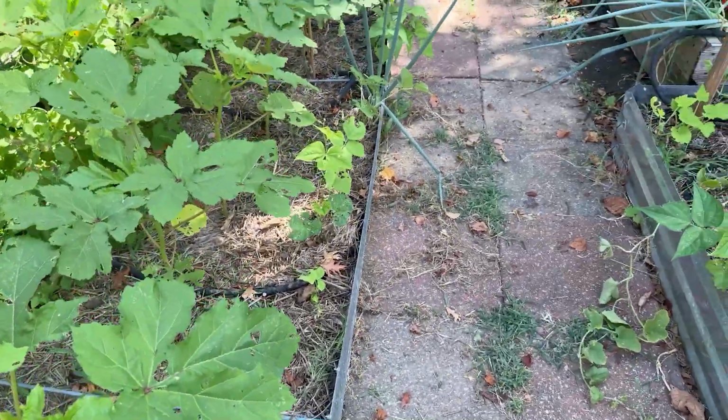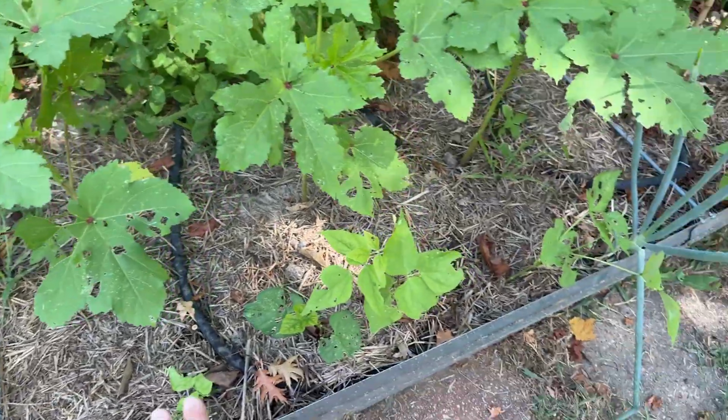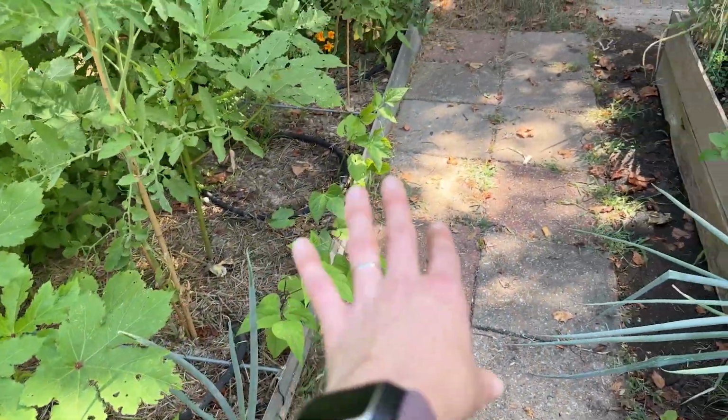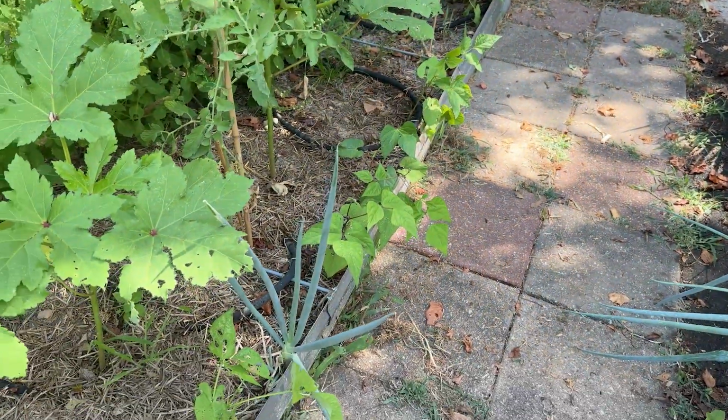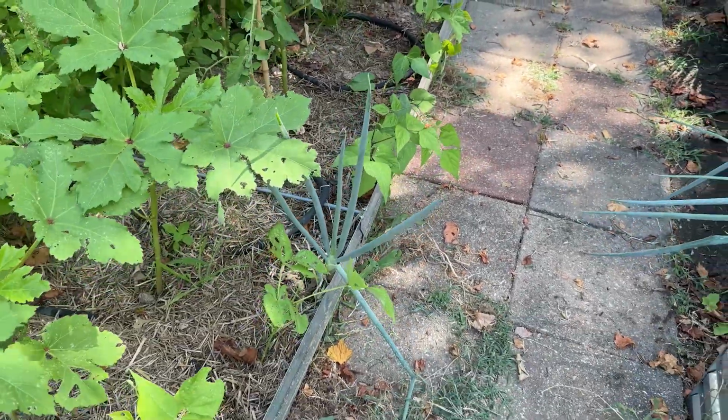And then in the front of this bed too, just to kind of fill up some space, is some more bush beans that I got planted a few weeks ago. And I still have some green onions just tucked away in random places as well.